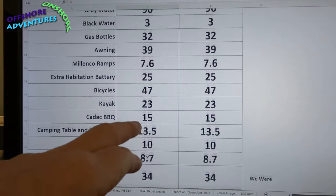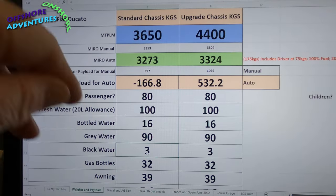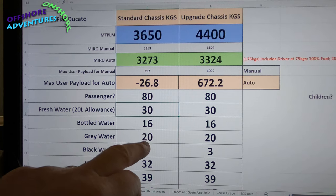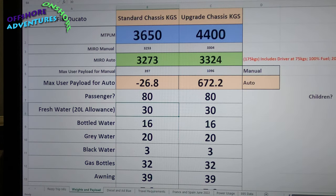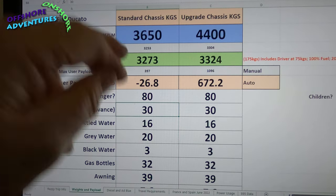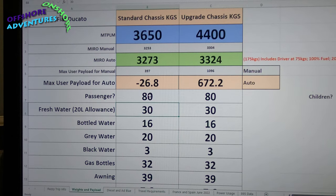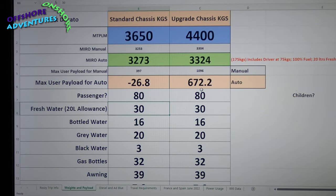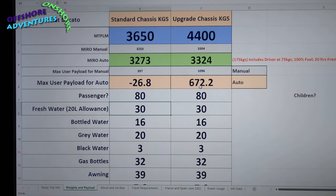So even with the fluids right down low, it gave us, as you saw, a fairly low payload. If we take those figures away and leave it back at 20 and 30, which is a relatively small amount, it still saw us overweight on the 3650. So it was definitely the 4,400 chassis. It meant that we obviously had to pay a bit more than that.